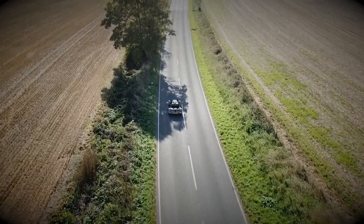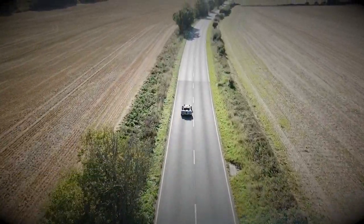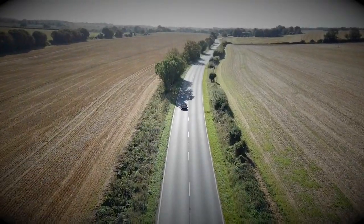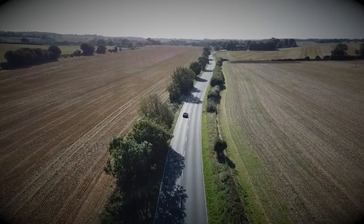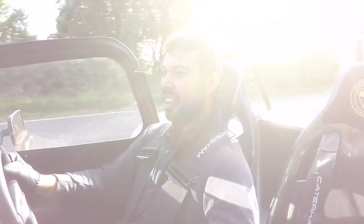As more and more cars become electric and eventually more and more cars will become autonomous, it does make me think, are cars like this close to extinction? Is the Caterham 7 620S one of the last of its kind? I really hope it isn't. But if it is, it isn't going out quietly.